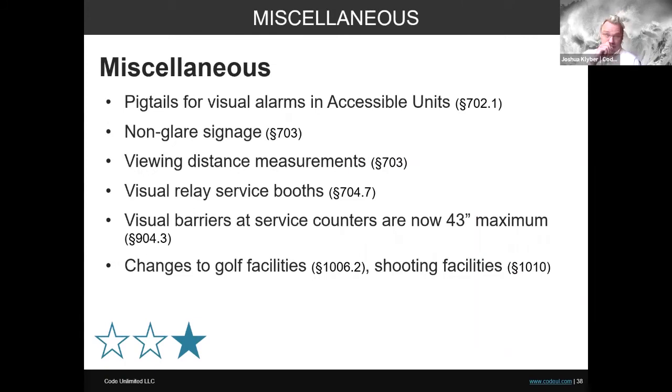Some other miscellaneous things. Visual alarms were already required in accessible units, and the pigtails, it was kind of confusing about where that came in. What do I mean by pigtails? The wiring for the visual alarms has to be present, but not the visual alarm itself. And this is in all the accessible units. It's already required in the communication units to have the strobe, but you have to have the ability to connect the strobe in all the other accessible units. That was there, just not very clear.